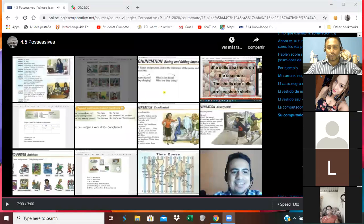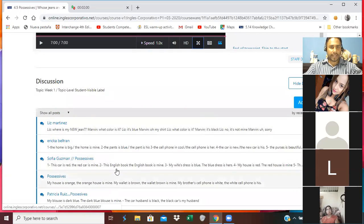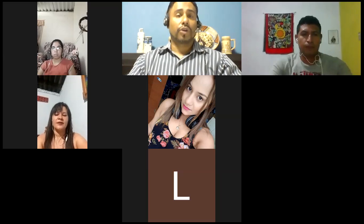All right, guys. So what you're going to do right here is you're going to write your 10 examples here in the discussion forum. For example, this car is red. The red car is mine. This is an English book. The English book is mine. You're going to give me 10 examples here in the discussion forum. That's going to be your homework.